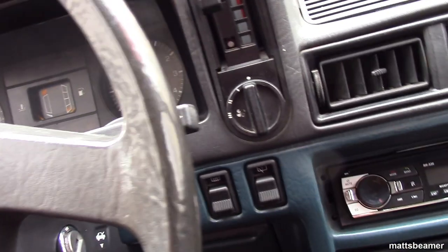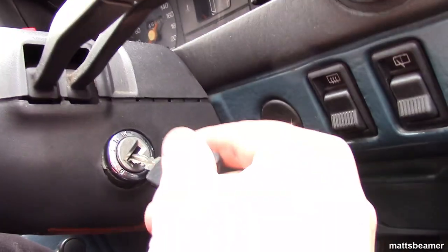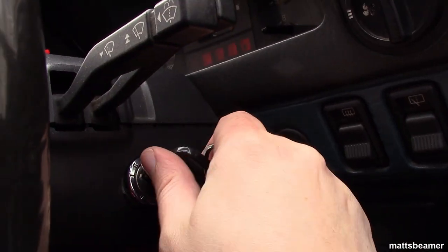Let's start it up. This car has no back box on the exhaust, hence why she sounds the way she does. It is a project car.